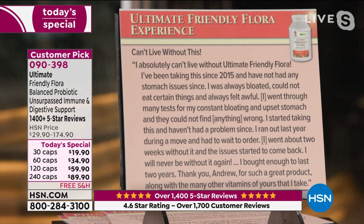Can't live without this. I absolutely can't live without Ultimate Friendly Flora. I've been taking this since 2015. How many people stick with a probiotic or any product for 5 years and have not had any stomach issues since? I was always bloated, could not eat certain things, and always felt awful. I went through many tests for my constant bloating and an upset stomach, and they could not find anything wrong. I started taking this and haven't had a problem since.